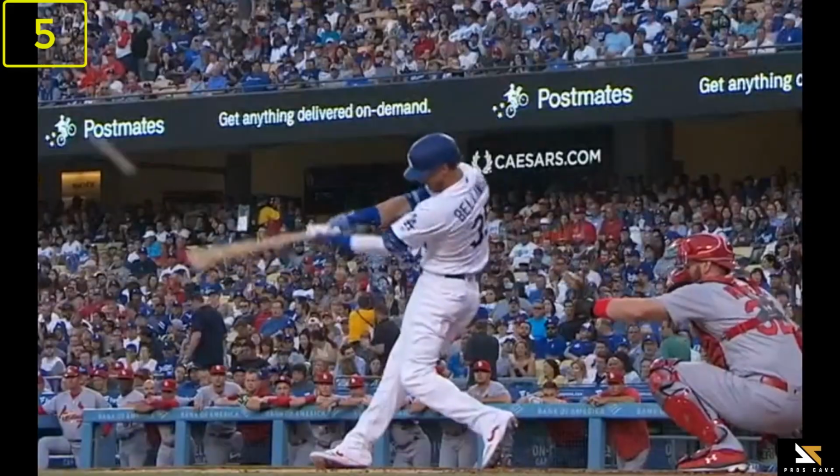Did you see it? I bet you did now. The chin tuck is when he tucks his chin into his back shoulder so he can get through the ball more. See, most hitters swing and look up immediately to see where the ball is, which cuts off their swing and doesn't allow them to fully get extension.